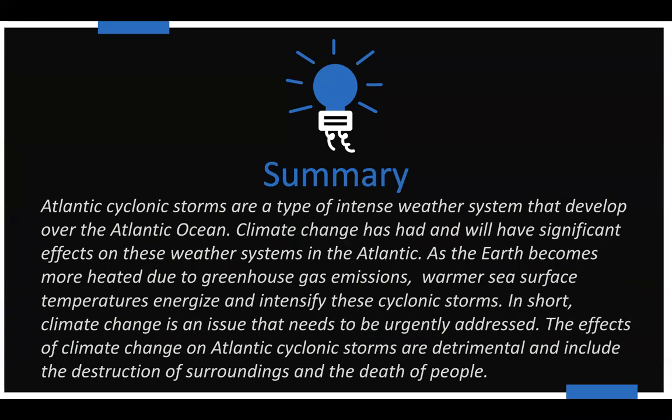In summary, Atlantic cyclonic storms are a type of intense weather system that develop over the Atlantic Ocean. Climate change has had and will have significant effects on these weather systems in the Atlantic. As the Earth becomes more heated due to greenhouse gas emissions, warmer sea surface temperatures energize and intensify these cyclonic storms. In short, climate change is an issue that needs to be urgently addressed. The effects of climate change on Atlantic cyclonic storms are detrimental and include the destruction of surroundings and the death of people.